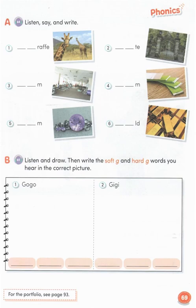B. Listen and draw. Then write the soft G and hard G words you hear in the correct picture. Number 1. I am Gogo the alien. I have a big mouth with big gold teeth. My teeth look like a gate. I don't like gum. If I eat gum, I can't open my gate. No, I mean my mouth.